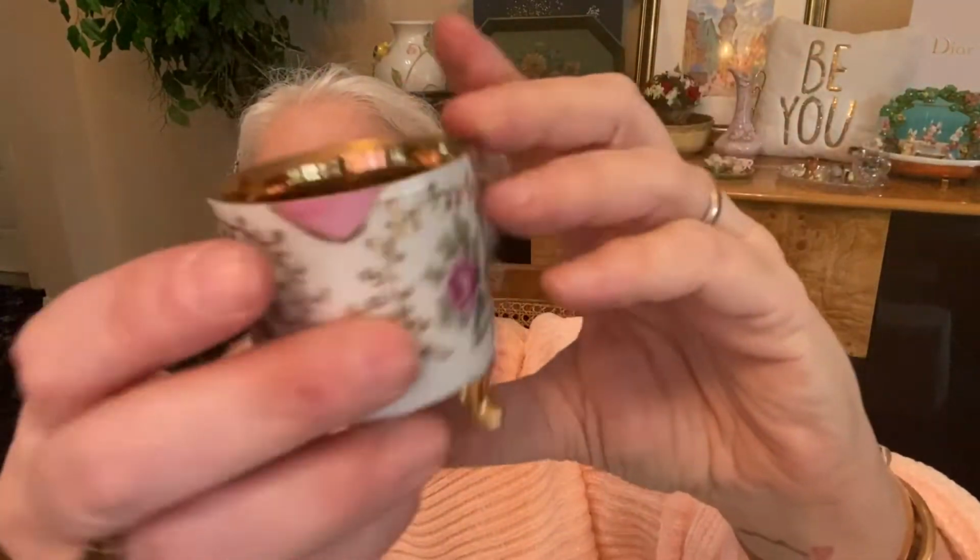There's another. Oh, this is beautiful. And I bet you this is why I wanted this whole lot. Look at this. It's a footed teacup with flowers, roses, and it's pink and gold. And look, the inside is gold. This one is not marked. But I love it. I just love it. I might keep that one. We'll see. I might keep one or two, and then the rest are going up for sale. I can't believe it's been sitting here for so long.